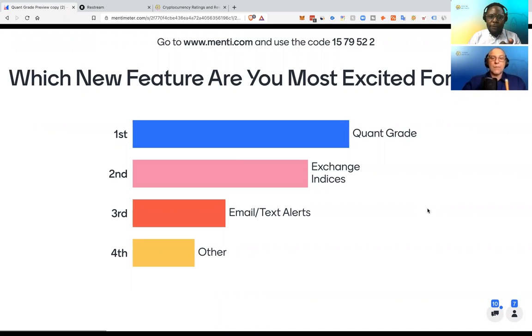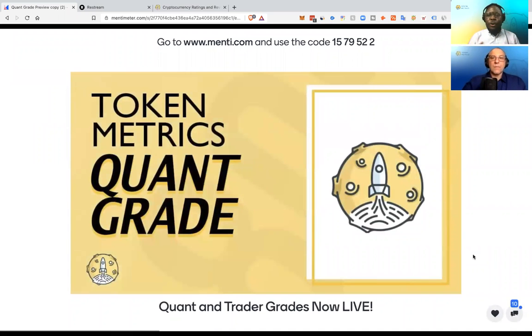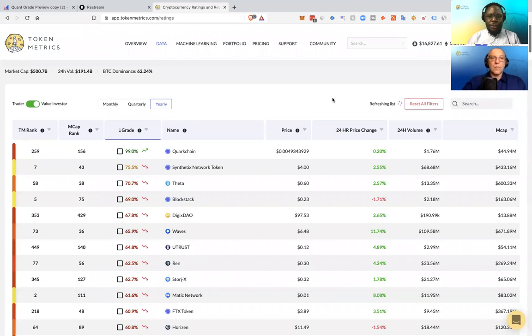Let me quickly proceed to providing an overview on the quant grade. At a high level, if we log in now to Token Metrics, okay, this is the new and improved quant grade. As you see, the UI is now a lot simpler. We have essentially one single grade. You have the options for trader and value investor.